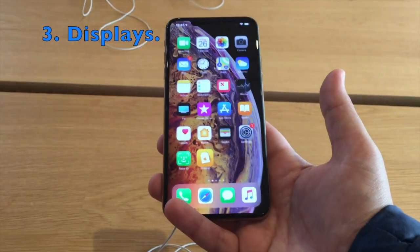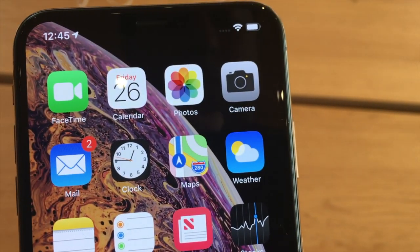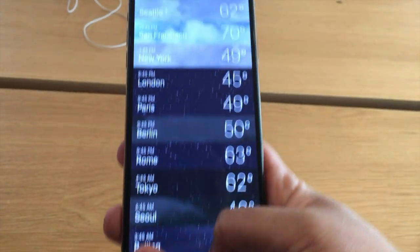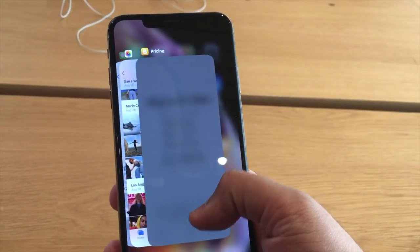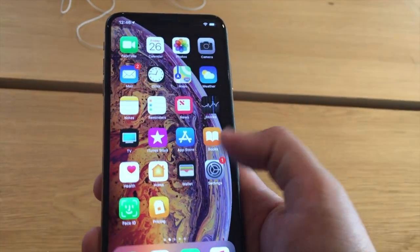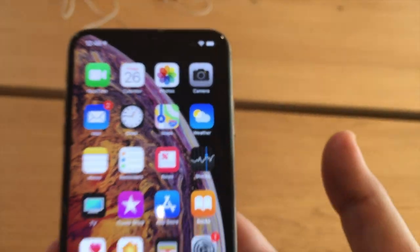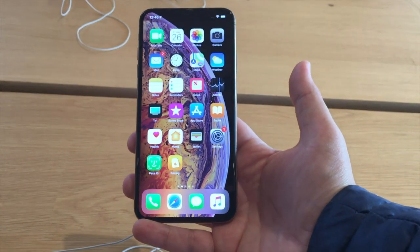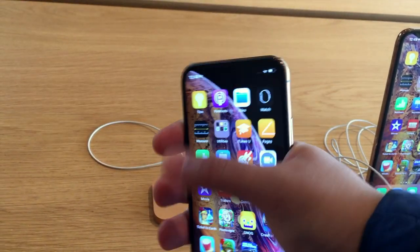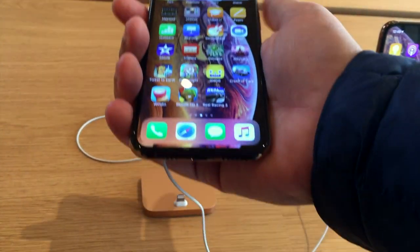So as for the displays, here's the iPhone XS Max display, which is an OLED display. As you can see, it's a clear, sharp display with beautiful, vibrant, bright colors and a really, truly deep black. Beautiful display. Here's the iPhone XS, and as you can see, the display is as beautiful as that of the XS Max, since it is also an OLED display. Simply beautiful.